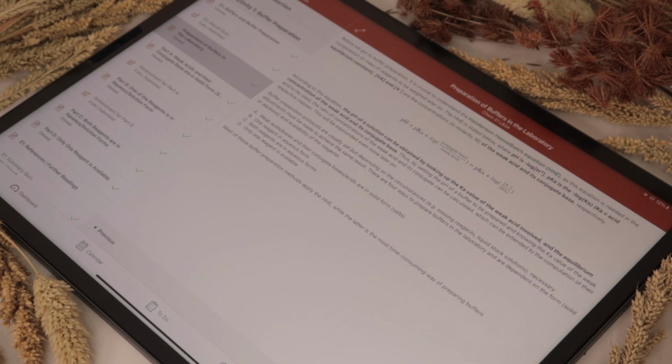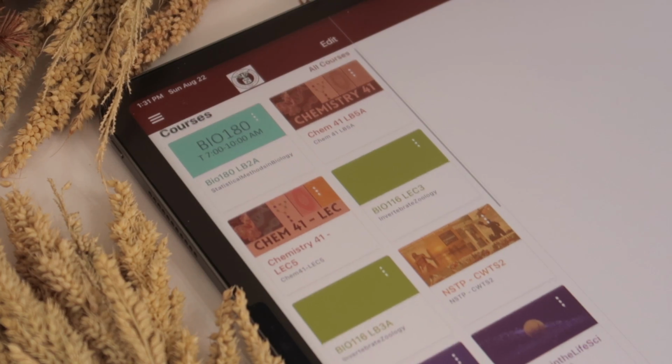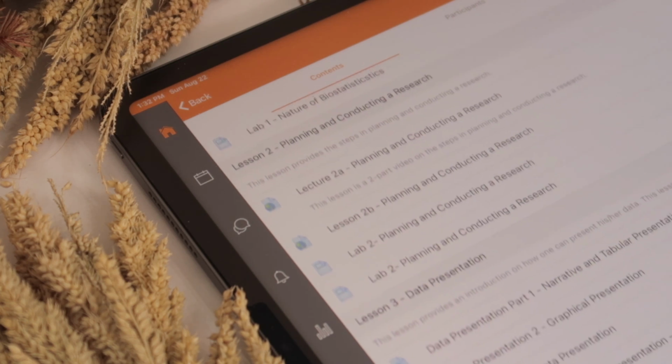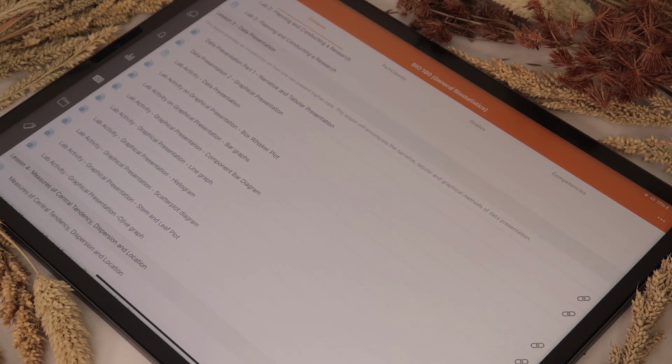Next, I have Canvas, which serves as the primary online learning platform for our university. I prefer keeping my courses in Canvas color-coded just so it's easier to navigate through them. Another online learning platform that I have is Moodle. Some of my professors don't use Canvas as their instructional platform, so in some cases, my other courses can be accessed through Moodle.